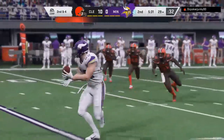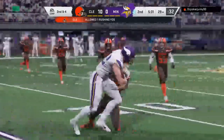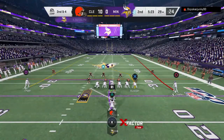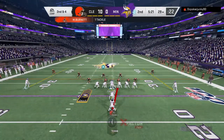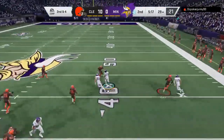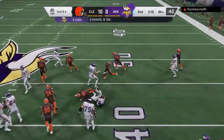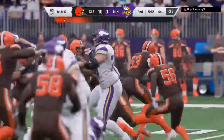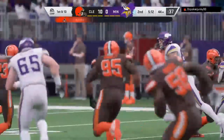Hoping he can break a tackle or two. Wasn't able to do that there, but still good yardage. 6 yards was the pickup on the last completion, so here's second and 4. They run, Cook. He'll have a first down past the 40, as he'll get this one up to the 44-yard line. He'll get 15 and a Vikings first down.